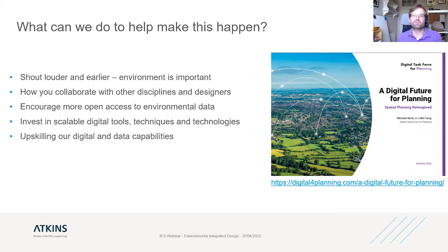We're going to move into a world where there's going to be less reporting in a paper format or in a Word document, and more data. So are you comfortable in doing so? And if not, what practical steps could you take to start upskilling yourself to support your role in the future?